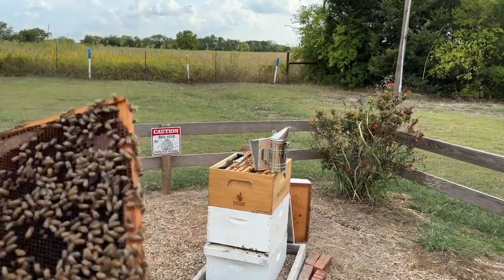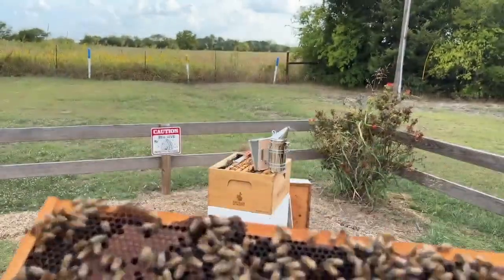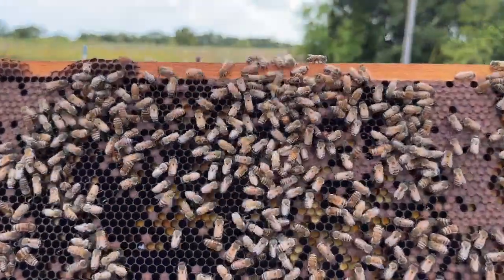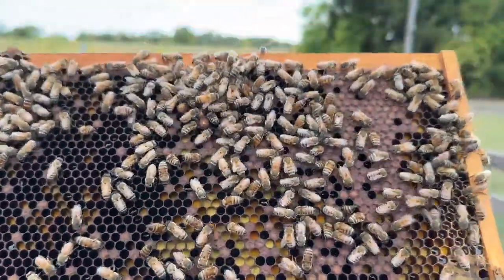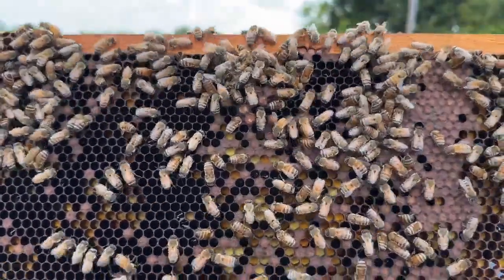This frame, it's getting kind of cloudy out here. It's going to rain hopefully soon. It hadn't rained much in forever, so hopefully it rains. But this frame has capped brood and pollen and some capped honey on it. So you can maybe see that yellow and orange pollen in those cells mixed with the capped brood.